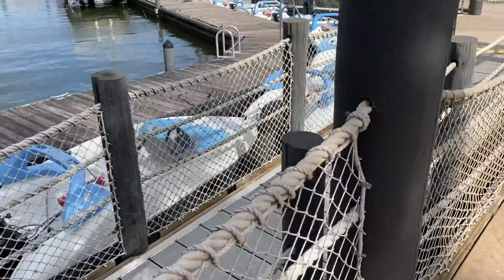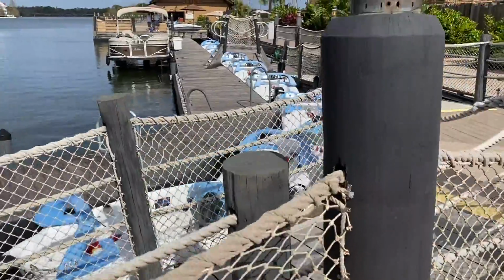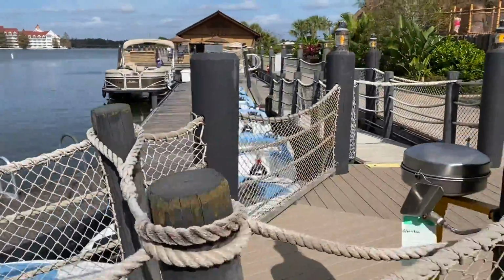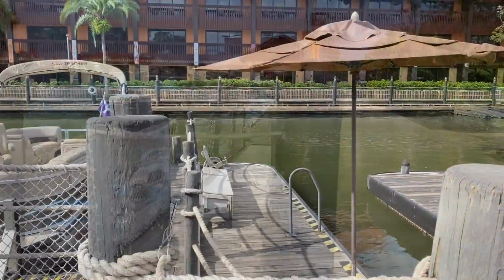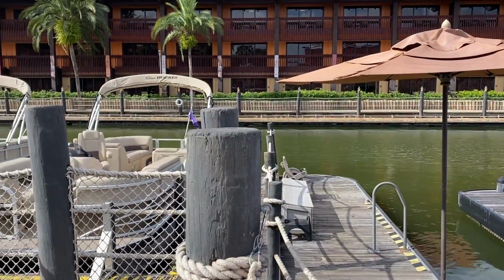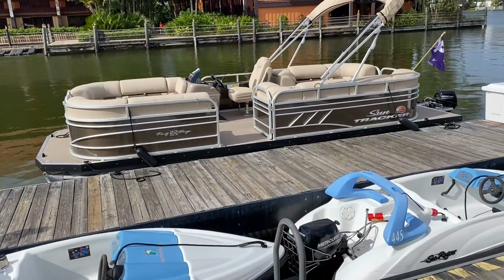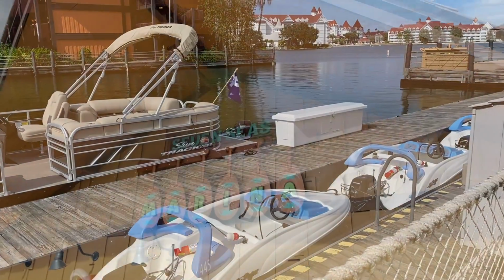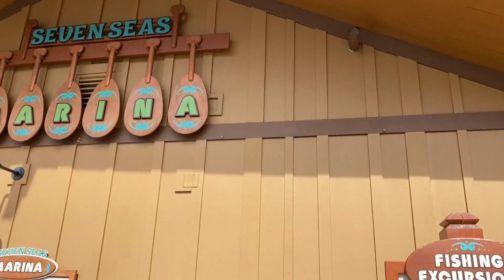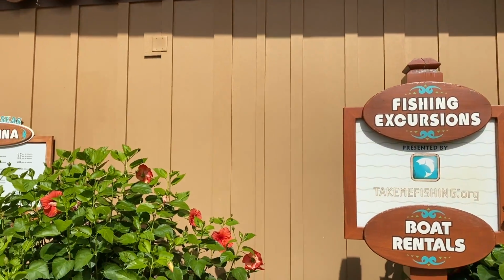A great recreation activity that you can do at the Polynesian is rent one of these boats and go out on the Seven Seas Lagoon. There's all different size watercraft and there's a range of prices, but it'd be really fun for a resort day to get one of these little boats and take it out on the Seven Seas Lagoon and sail the high seas for a little bit. If you want to rent a boat, just come on down to the Seven Seas Marina right here, and that is the spot for fishing as well as boat rentals.